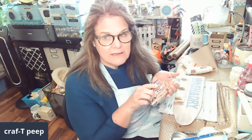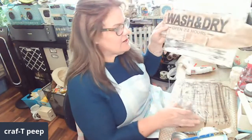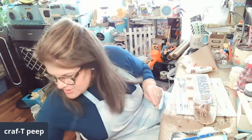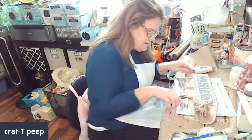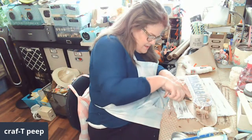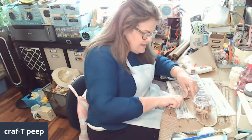What did you say to add to it? These? The little clothespins. Yeah, they already have three, but I needed four. So I'm gonna take these off and then paint them all so they can all be matching. These are a little bit bigger, the ones I have. Oh, okay. I'm sorry, I didn't even see you put those on. I didn't put them on, they came with it.